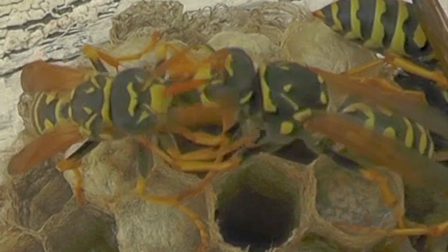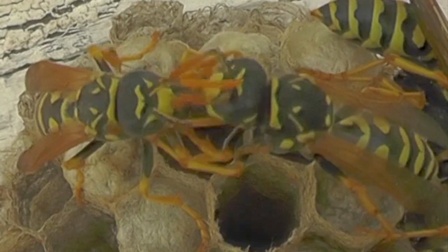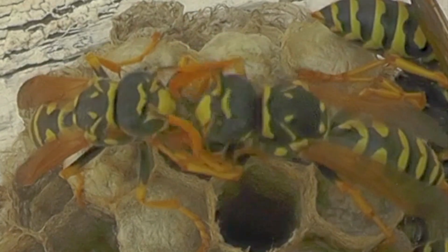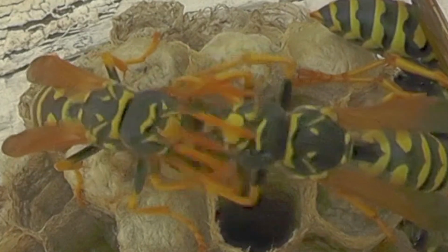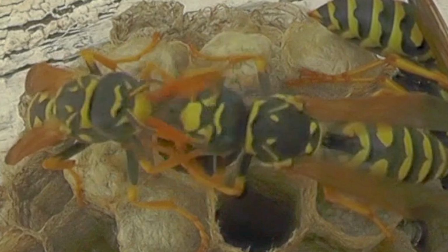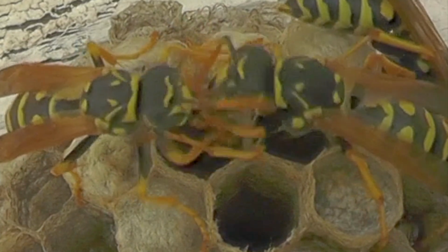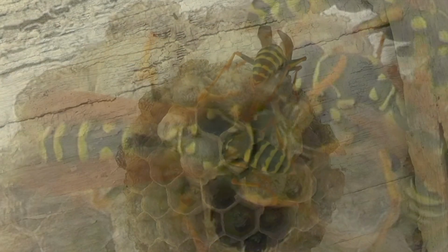A lot of people don't realize that wasps produce honey in the same way bees might. They just don't produce as much, and it's used slightly differently, but it's very common for them to produce and regurgitate a type of honey that they collect out in the wild as nectar, just like bees. So this thicker yellow fluid may be some type of honey, or it could be insect protein.